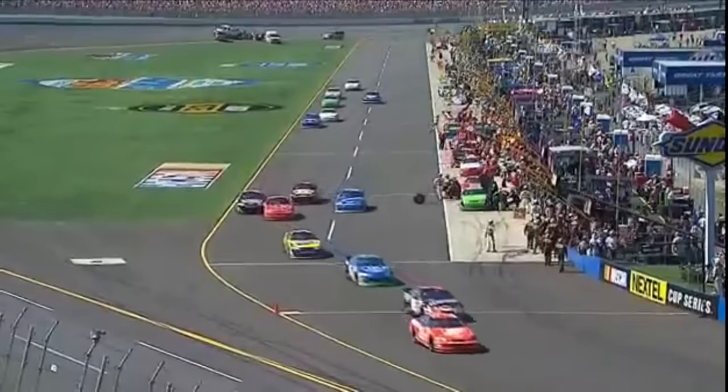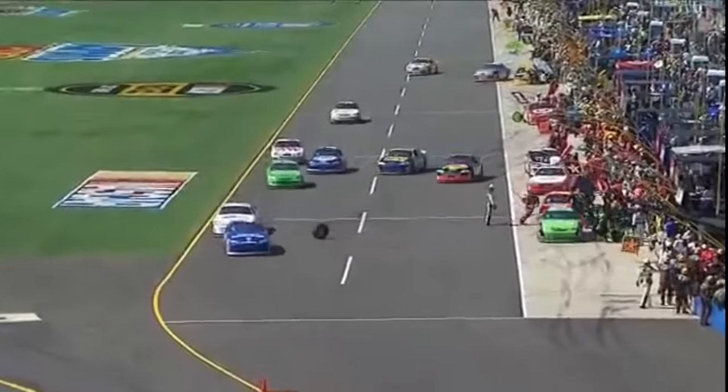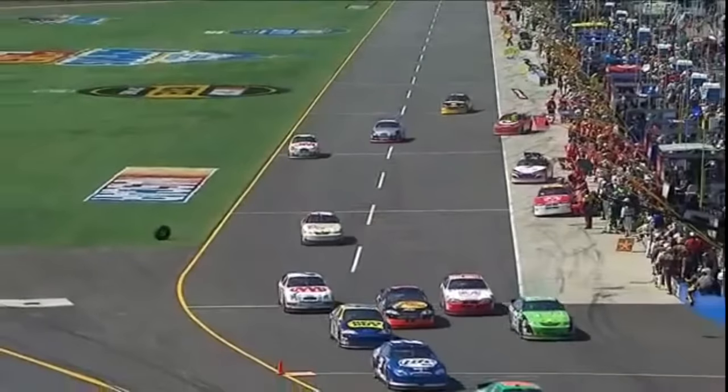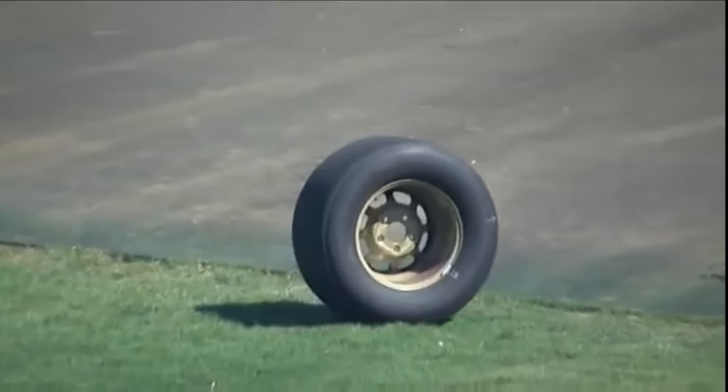Kurt Busch just leaving pit lane. He was headed to pit road when the caution came out. They were going to take two, but they decided, since they'd already committed, let's just take our time, do four. We'll have to make our way from the back. They also cleaned off the grill, and Kurt Busch wanted some water.